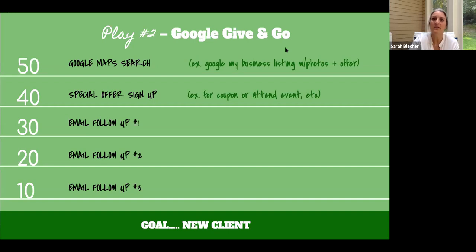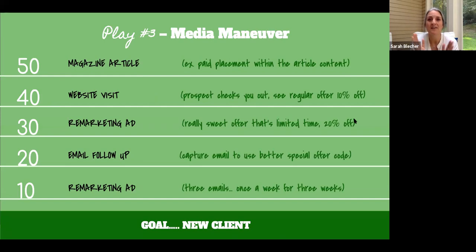So let's go to play number 3. Are you ready for this? The media maneuver. Ooh, this is a good one too. Okay, so here we start with a magazine article. So when you're a big business, you just buy ad space. You don't have to do any of this stuff. You just pay tons of money for ads. The ads get in front of someone 5 to 8 times. They click through, and obviously you're out a ton of money, but you've gotten yourself a new client.